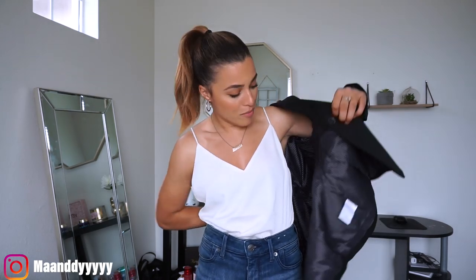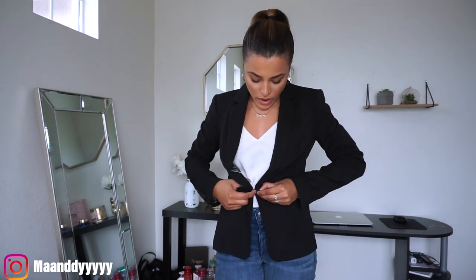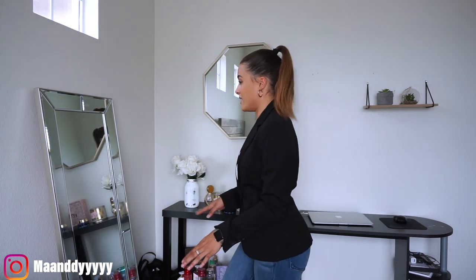I've already tried it on, because I couldn't wait once I saw it. I was like, oh my gosh, this is the best blazer ever. It just fits so well. Like, who's not getting the job? Who's not getting the job? This fits so freaking well, honestly, I've never had a blazer where I can just do whatever and it's not restricting, but it's so fitting. I just feel like a complete boss in this.